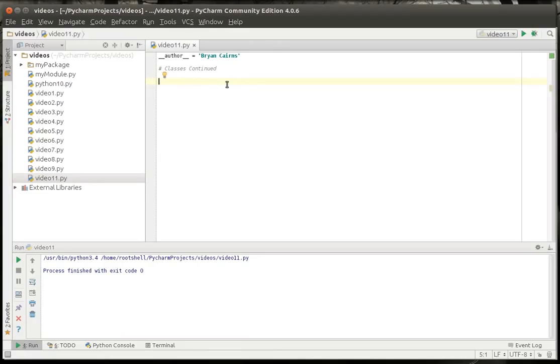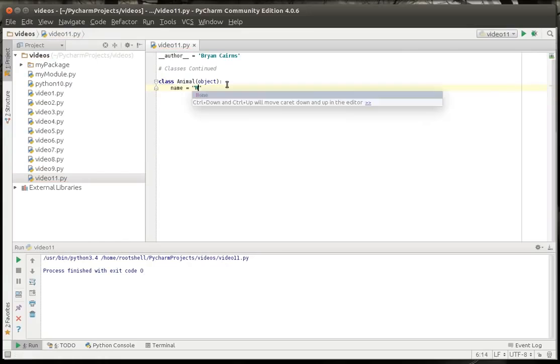Today we're going to be discussing classes again, with multiple inheritance and constructors. So let's make a class and let's call it Animal, which is going to inherit the object class, maybe. There we go. And we're going to say the animal has a name, so the default for that is going to be not named.